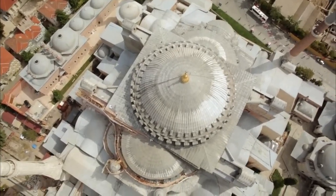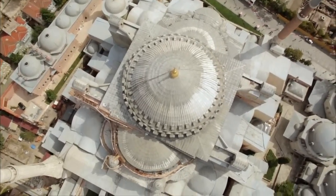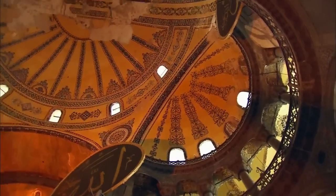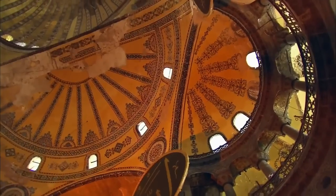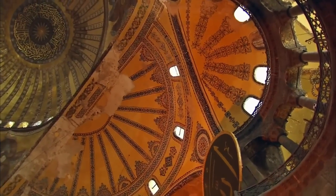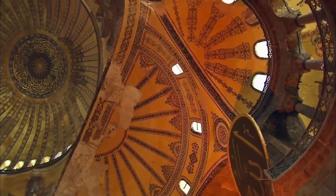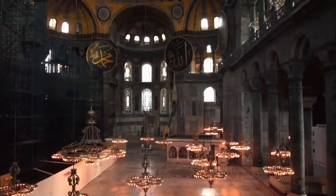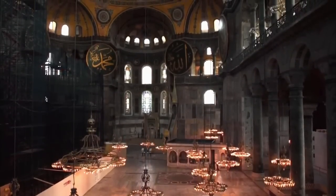So where do you find builders to create something on a scale that's never been done before? Justinian turns to Greek mathematicians. Justinian hired Anthemius of Tralles and Isidorus of Miletus. Both had experience as mathematicians and physicists and scientists of their day. They were asked to create the most impressive, biggest building ever built.